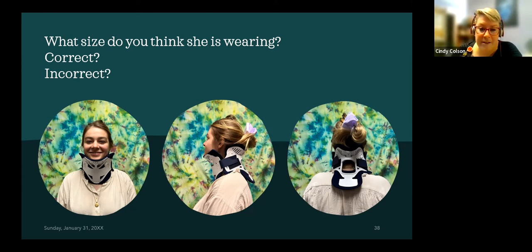Okay, so we have an answer from the chat that says the front is on the back and the back is on the front. So yes, 100%. This is the back and this is the front and they are flip-flopped. With most of our C-collars, you can tell quickly what is the front and what is the back, other than just reading where it says front and back.